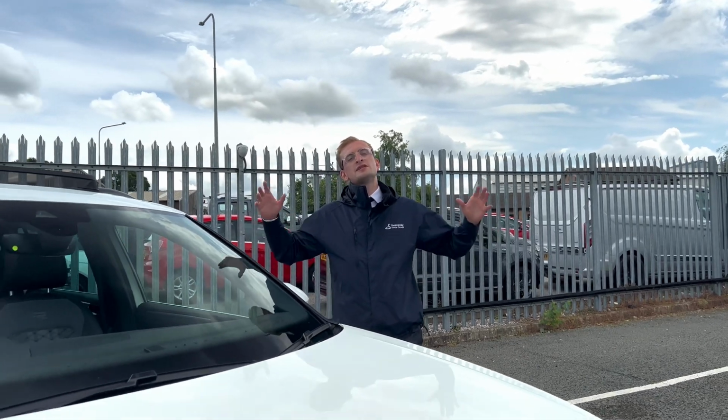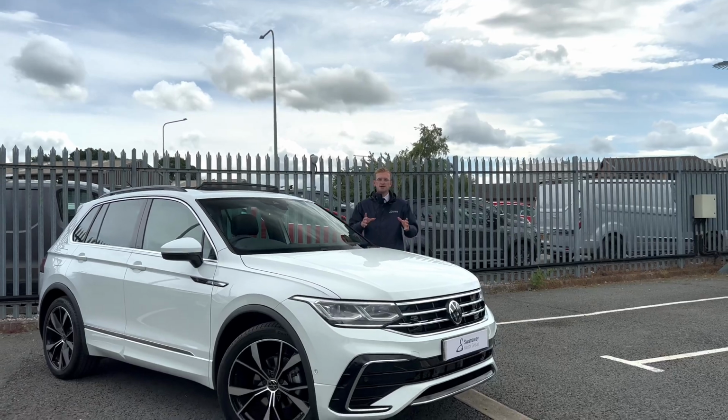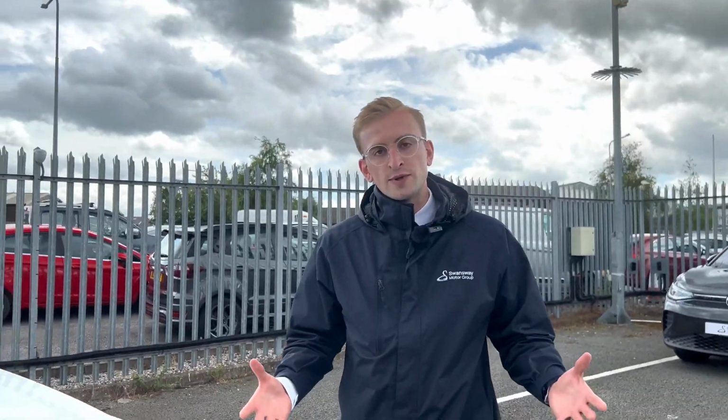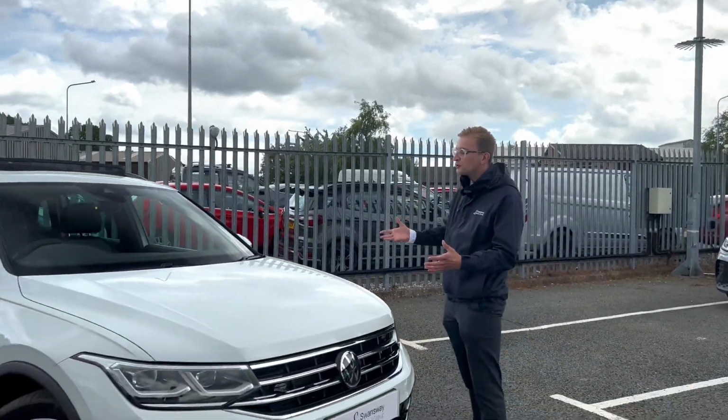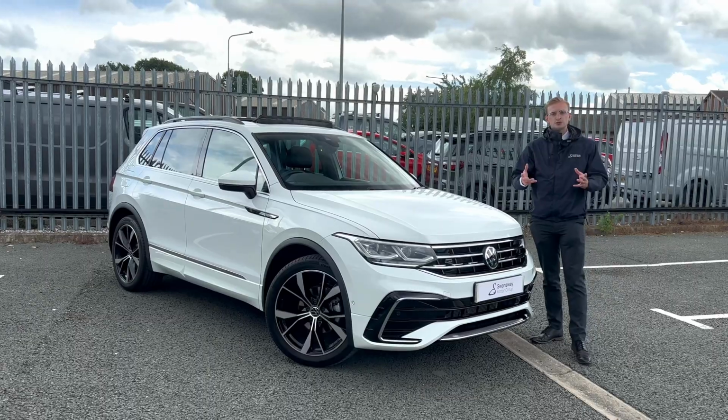Today I'm here with the brand new Volkswagen Tiguan. This is a 2-litre TDI finished in pure white and I'm going to show you around it. Starting with the exterior design then, and how good does the Tiguan look? Especially finished in pure white, it really does stand out.